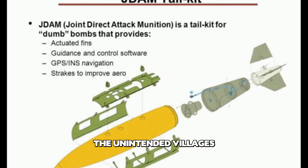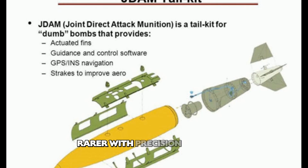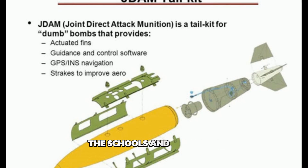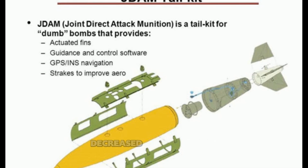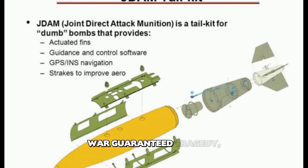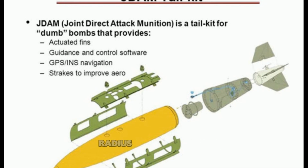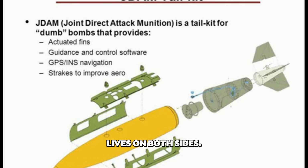The unintended villages hit by conventional bombing errors became rarer with precision weapons. The schools and hospitals destroyed by bombs intended for nearby military targets decreased dramatically. Word's technology couldn't eliminate collateral damage. War guaranteed tragedy, but it reduced the radius of destruction from hundreds of feet to tens of feet. That margin saved lives on both sides.